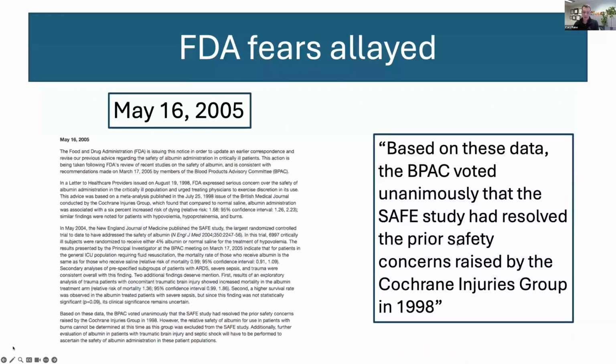It was actually in response to that study that the FDA issued another letter in 2005 that, based on the data from the SAFE study, they had resolved the prior safety concerns raised by the Cochrane Injuries Group. And so that's not to say go ahead and give albumin to everyone, but that it did not seem to be that albumin conferred increased risk, just that there was no difference between giving crystalloid or albumin.